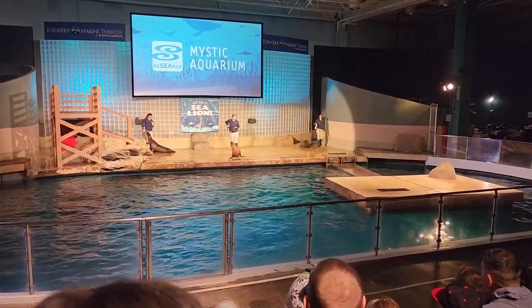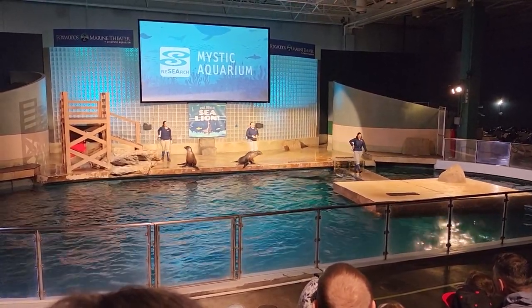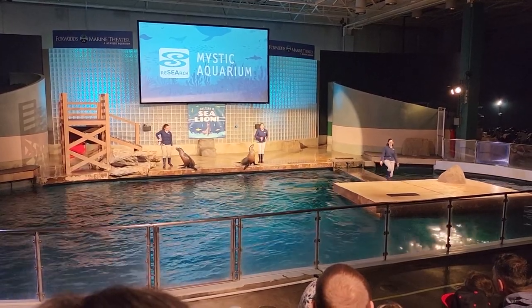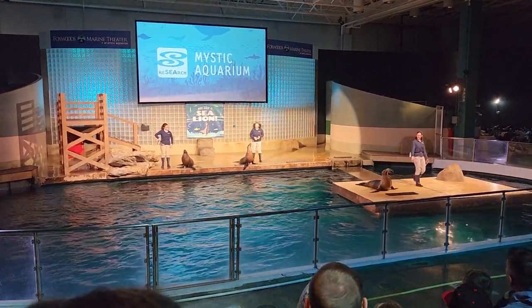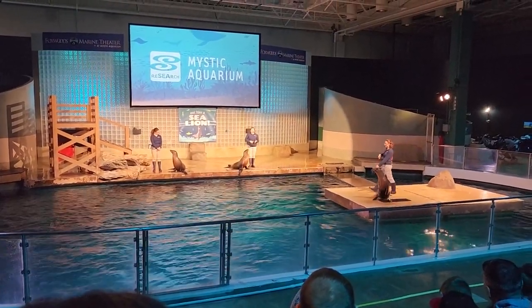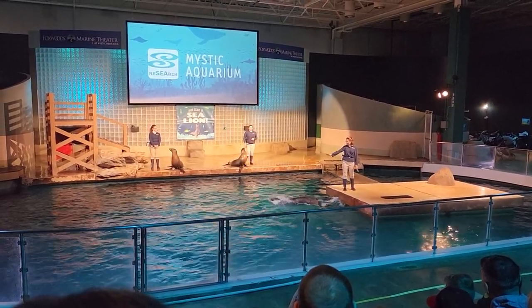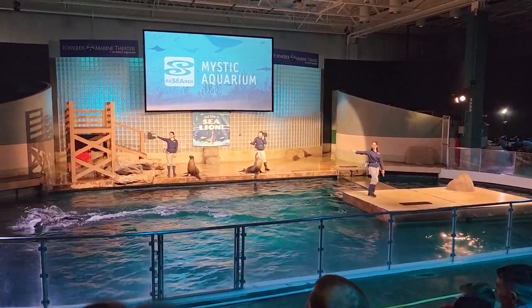Not only do sea lions spend a lot of time on land, but they also spend a lot of time in the water. They have these powerful front flippers that they move in an up and down motion to reach speeds of up to 25 miles per hour to escape their predators and to catch fish and squid. Don't press that stop button.